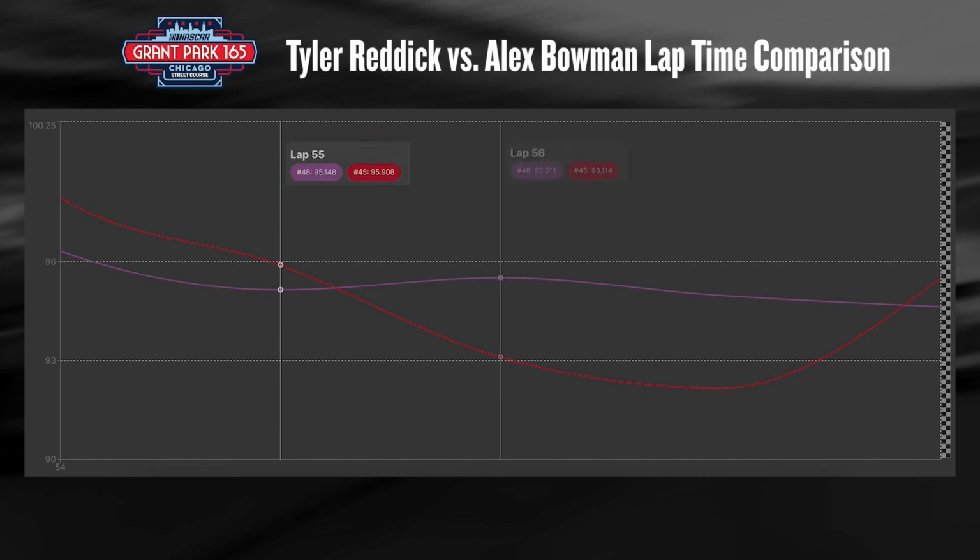Yes, and then the next lap you get to, here, Tyler Reddick's 2+ seconds faster. And you're still seeing the 95-second lap time for Alex Bowman because that's what those wet tires were capable of. Once the dries got on, they could make some time.